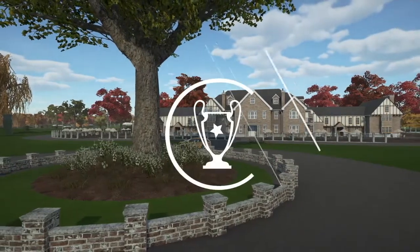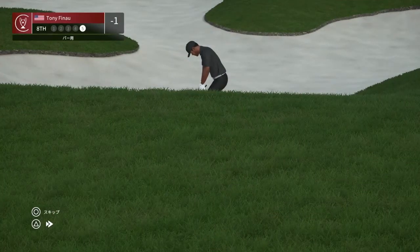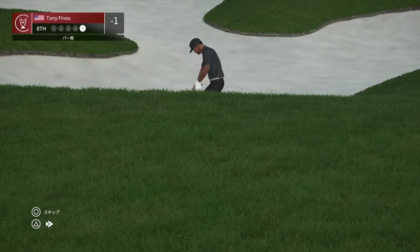John, give us a small update. Well, I'm on the eighth hole now. This is Tony Finau's next shot, sitting at one under, trying to break into the top 20.